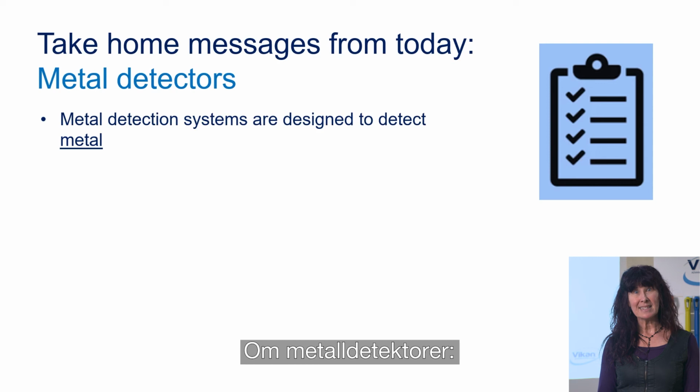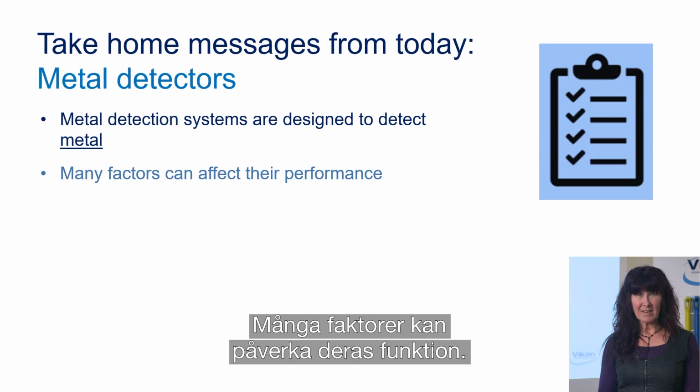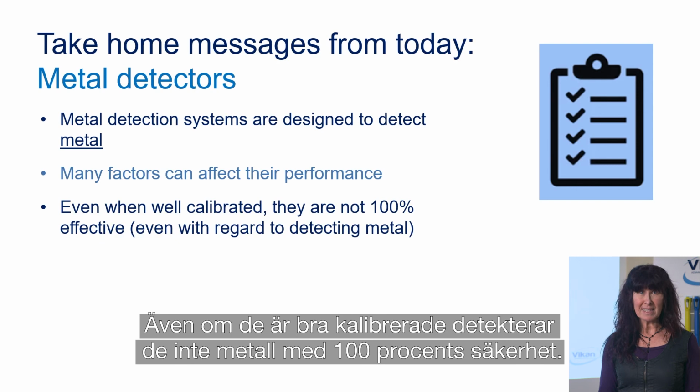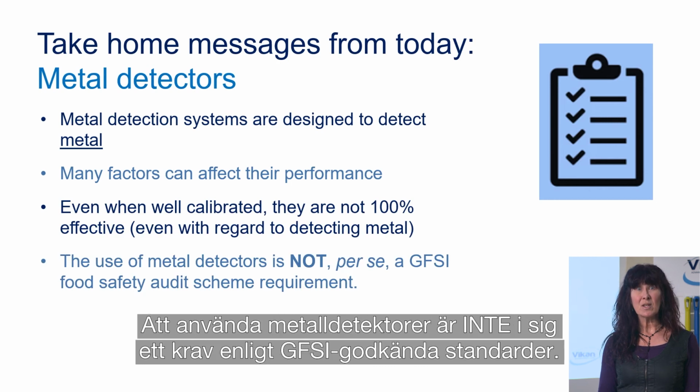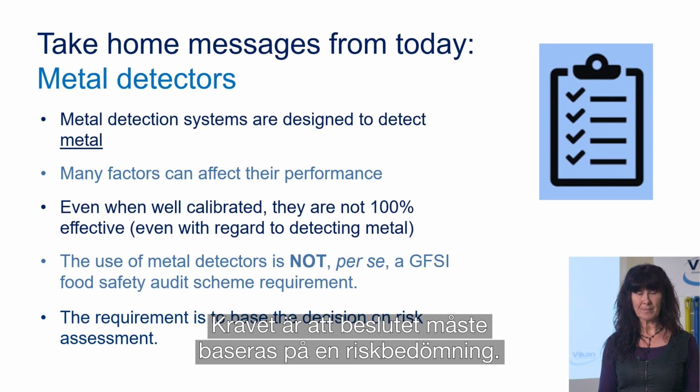So for metal detectors, metal detection systems are designed to detect metal. Many factors can affect their performance. Even when well calibrated, they are not 100% efficient, even with regard to detecting metal. The use of metal detectors is not per se a GFSI food safety audit scheme requirement, but the requirement is to base the decision on risk assessment.